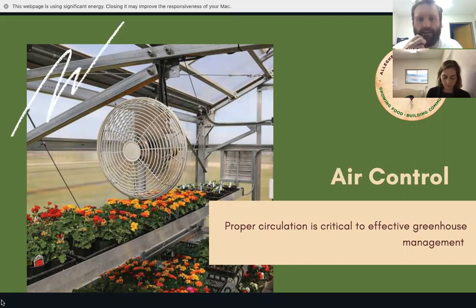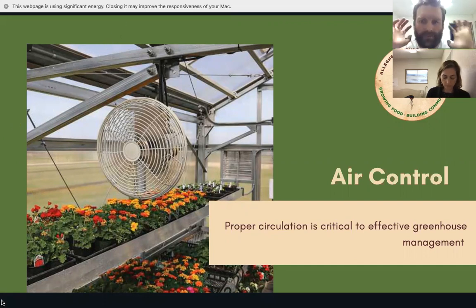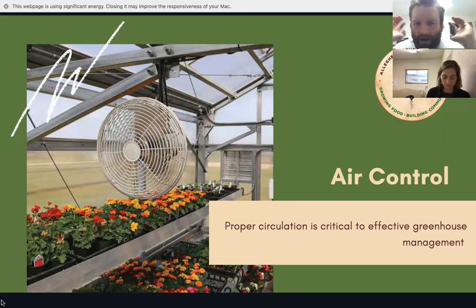So at night, when we have a heater that just blows hot air, it's just going to blow hot air in that one spot. We want that heat to circulate throughout the entire greenhouse, because we want to maintain that temperature throughout the night. And one way to do that is with horizontal airflow fans. They're called HAF fans. That's what's pictured here.